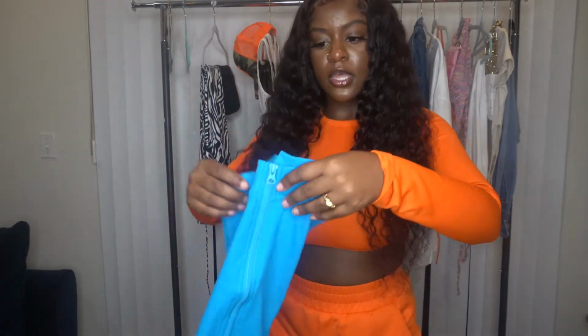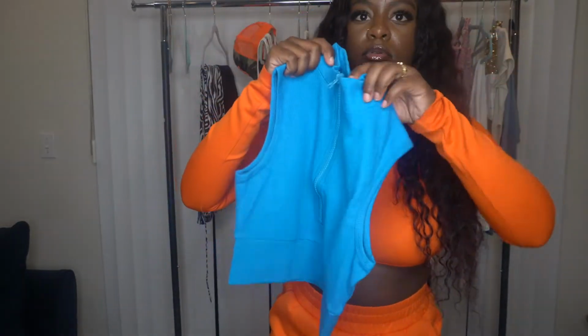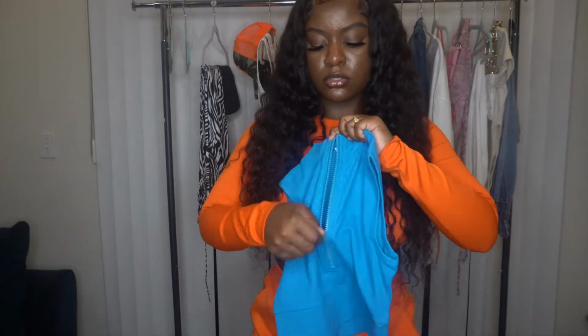So yeah, this is the next top. It's just this blue zip up top. This blue is so, so, so pretty.